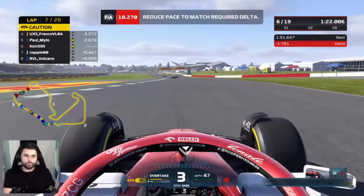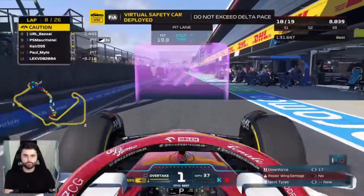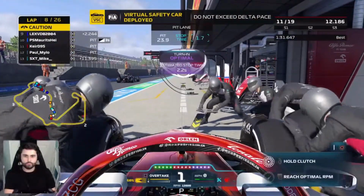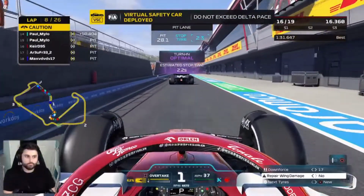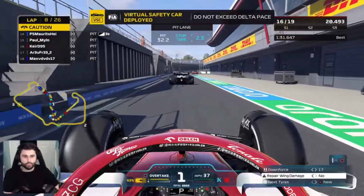Note the Delta glitch, which put us about 4.5 seconds up on the Delta, which really is not ideal. So it's the same for everyone by the looks of it, because everyone was slow into a crawl there. But aside from that, it did give us the opportunity to switch off of our medium tyres, which weren't going to last too much longer anyway, I wouldn't have thought.